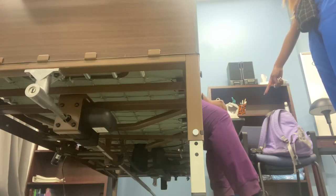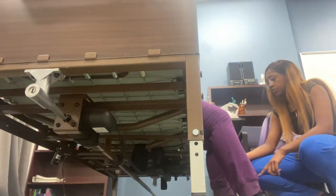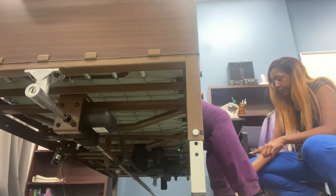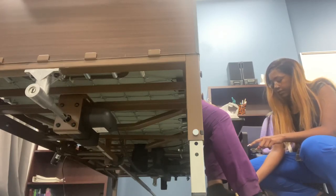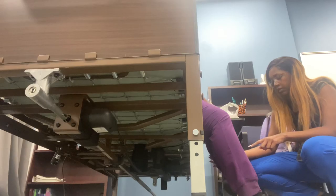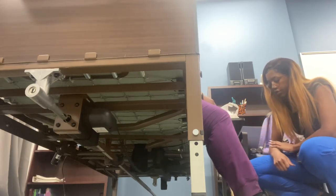All right, I want you to slide your left foot into the shoe. Now I'm going to tap on your left foot, and I want you to move it up and place it in the shoe. Okay. Up? Mm-hmm. And in the shoe. Okay. Then I want you to take that dressing stick and pull your shoe onto your foot.